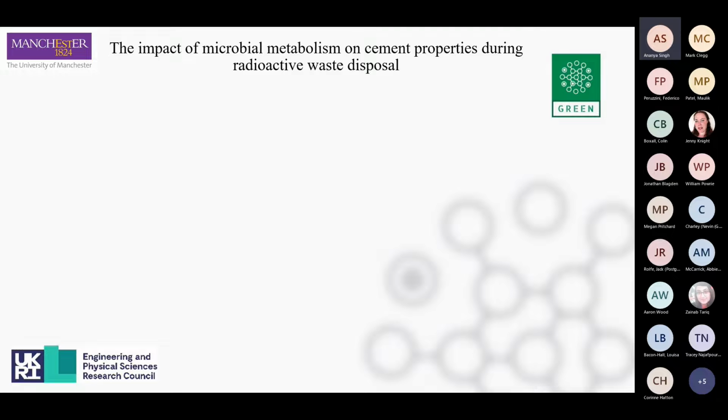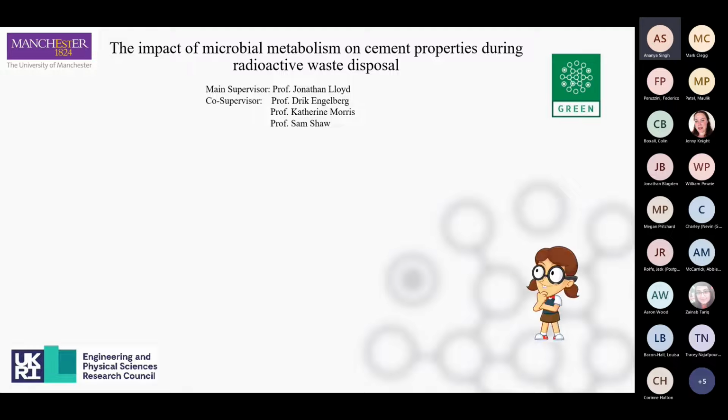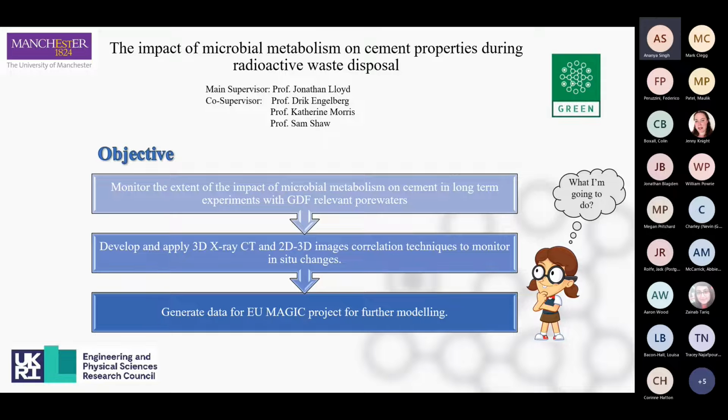So about my project here at the University of Manchester, I'm doing my research on the topic, the impact of microbial metabolism on cement properties during radioactive waste disposal. My main supervisor is Professor John Lloyd and co-supervisors are Professor Dirk, Professor Kat and Professor Sam. So what I am doing. There are three objectives of my project. The first one is to monitor the extent of the impact of microbial metabolism on cement in long-run experiments in some GDF-relevant conditions. And then we will try to get some XCT and 2D, 3D SEM imaging on those samples to monitor any in situ changes. These data will be generated for the EU MAGIC project for further modeling.